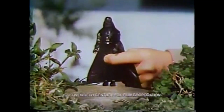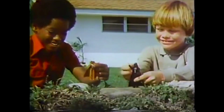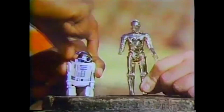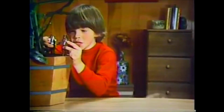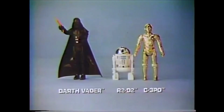It's Darth Vader, watch out! And he's got a lightsaber. It's Kenner's Star Wars action figures, each sold separately. I got you now, Ben Kenobi. With R2-D2 and C-3PO. There's even Chewbacca and Han Solo. Someone's coming, Chewie. Who's there? It's Princess Leia and Luke Skywalker. Now I know the Force is with us. Darth Vader, R2-D2, C-3PO, and other Kenner's Star Wars action figures, each sold separately.